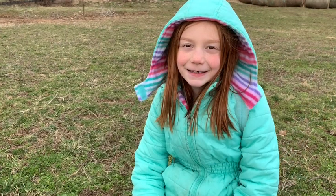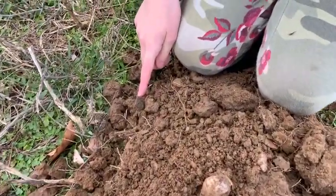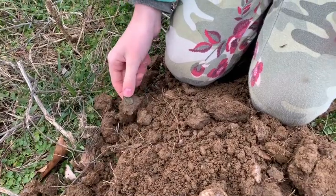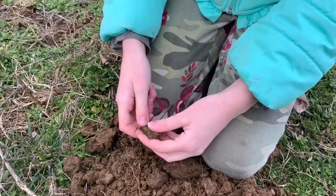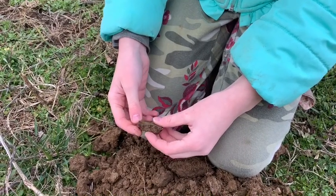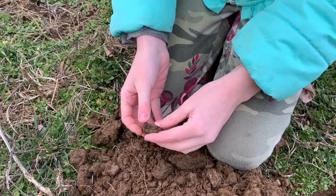What color did we find? Goody green. Point to it for everybody. What is it? Let's take a look. Oh man, I know what that is. I don't. Are you sure? Yep. Wait. What else do you see in there other than the green? What is that black stuff?